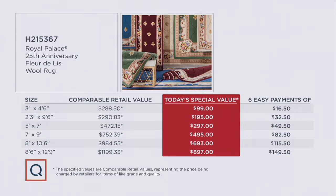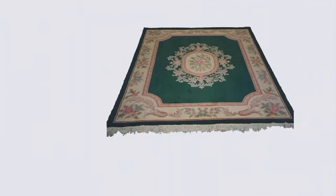Then we have 2 large rugs for those dining rooms and living rooms, large areas that you would like to really accentuate and make look spectacular. The 8 by 10.5 foot, 6 payments of $115.50, and the 8.5 by 12'9" is 6 payments of still under $150, which is an amazing value. Look at the comparable retail prices on your screen. Our prices start at $100, and even the largest rug is still under $900 today. And remember, this is a special edition, first Fleur De Lis we've done in 3 years, and there is no reorder.